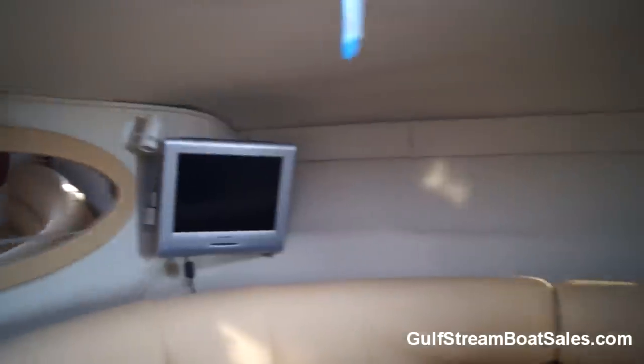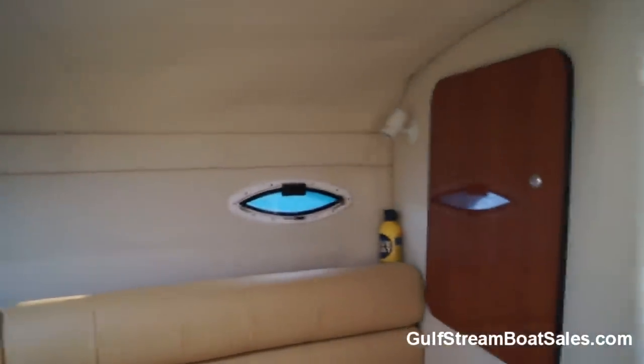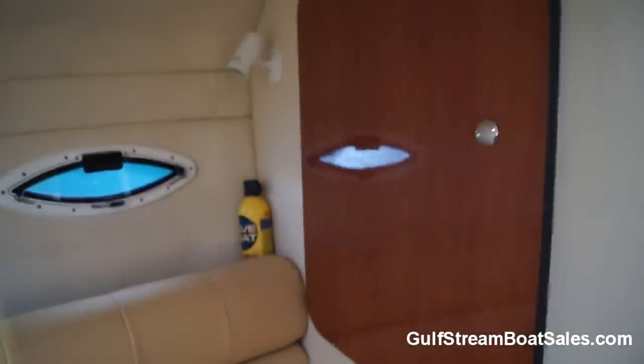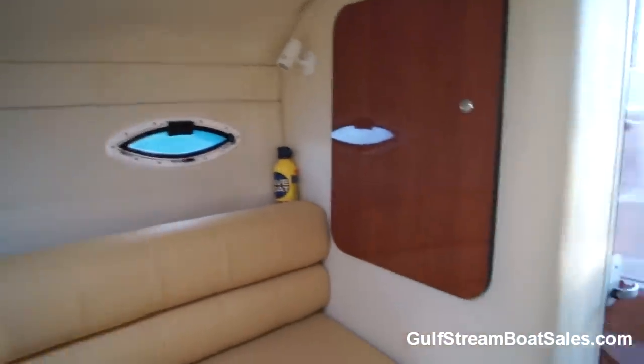We've got a couple of speakers down here for whenever you're on the sound system. And we've got a nice big hanging locker that also doubles up as a bit of extra storage, and storage for the table leg whenever you don't have the table in position in the cabin here.